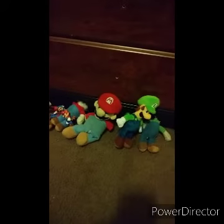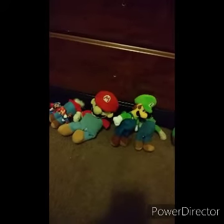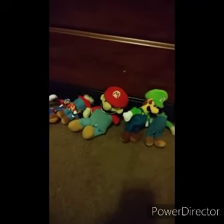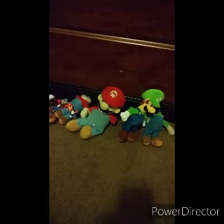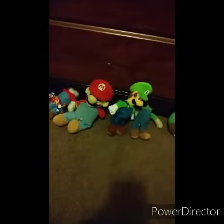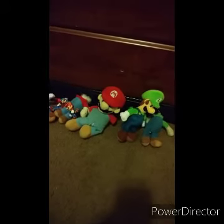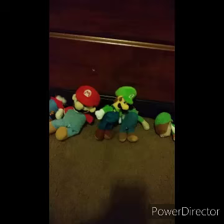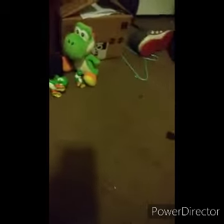Yeah. And there's also another Luigi that my brother thought we were able to rip off. And so he's ripped off. He's ripped. And now he's in the trash. You can't see him, because he's in the trash. But yeah, that's all my collections.